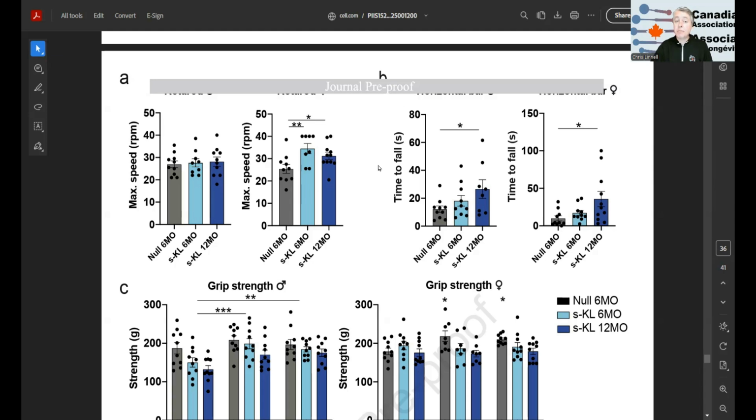The second test in B was a horizontal bar where mice were left hanging with their forelimbs off a small beam, and they were timed to see how long it took before they fell off. Here, both the male and female mice saw an improvement, especially the 12-month-old mice, which reached significance, as can be seen by the star on top here, with more stars meaning greater statistical significance.